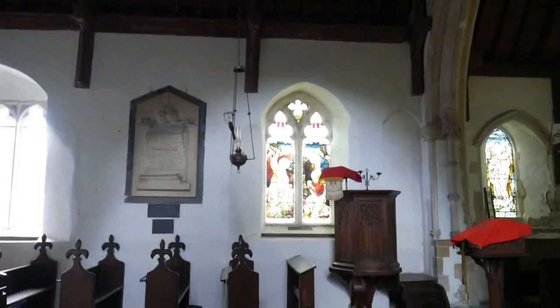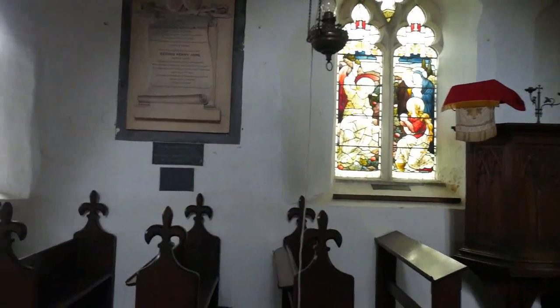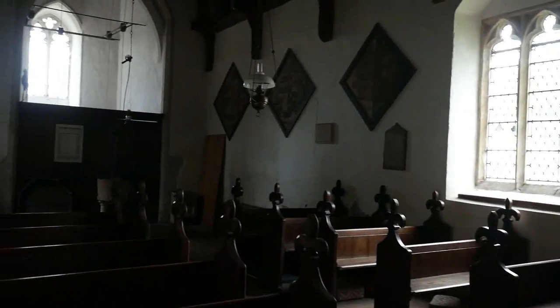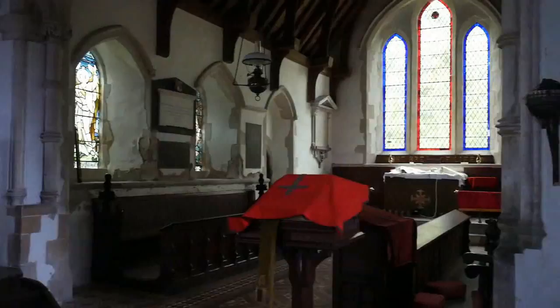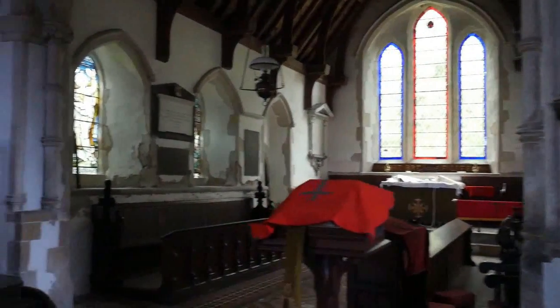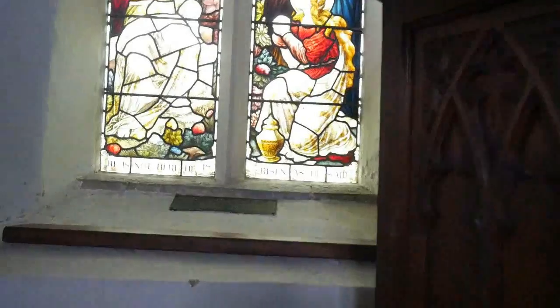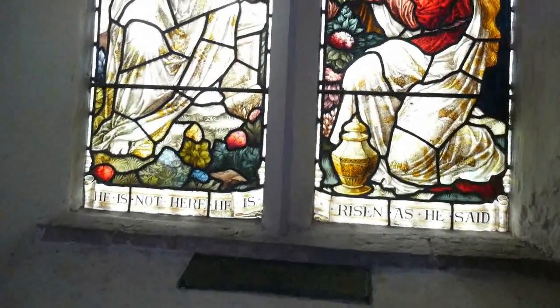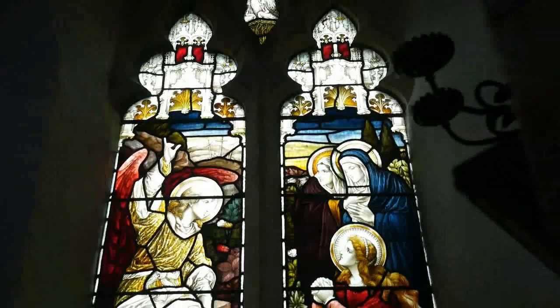I'm sort of guessing now that this was the original old church, and then they added a large section here. So if we walk back to the main body of the church, we turn left, that's down to where the tower is. And this way, we've got the pulpit. And then the altar. Oh, it's beautiful. Look at this stained glass window here. Pulpit is very high.